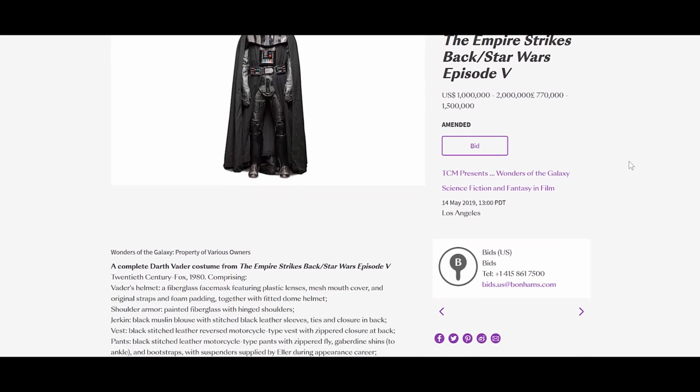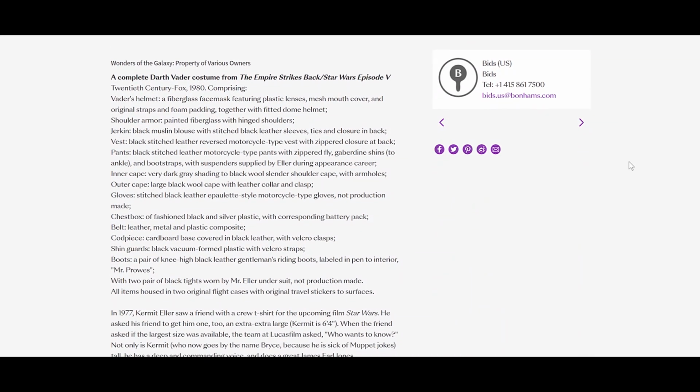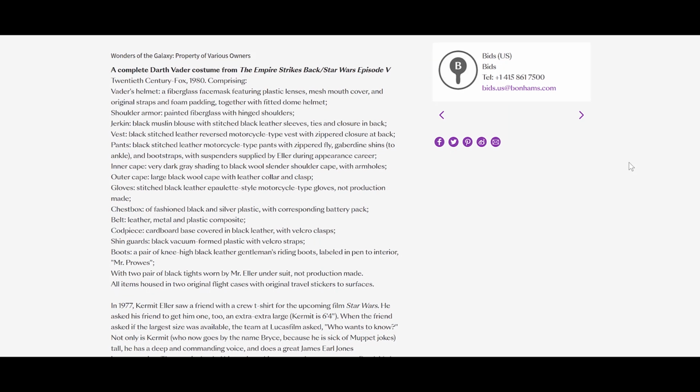So this went online a few weeks ago. It's described initially in the auction description as a production-made costume. So if you don't know who Bryce Eller is, he used to go by Kermit Eller. He was really the first person who wore a Darth Vader costume for promotional purposes. He actually started doing that before Star Wars came out in 1977, and it just sort of took on a life of its own. And he actually wore the screen-used Darth Vader costume from Star Wars for several years. So it was the one that you see on screen. And then at some point, Lucasfilm asked for the Star Wars Darth Vader costume back, and they gave him one from The Empire Strikes Back, which is what's up for auction.